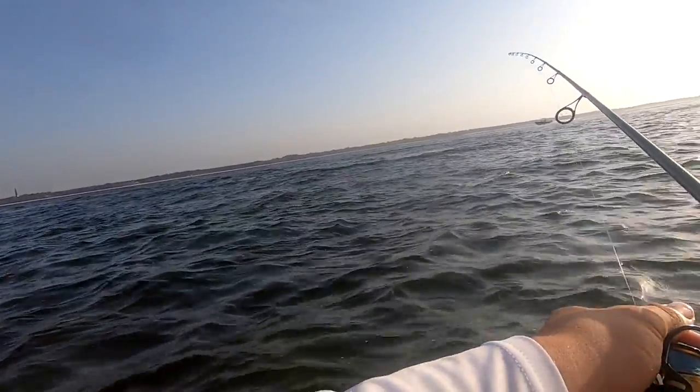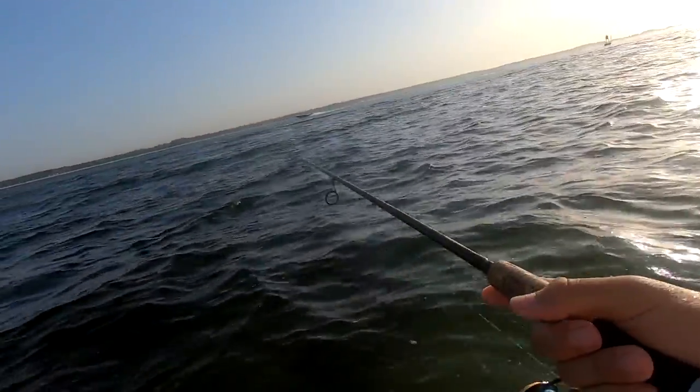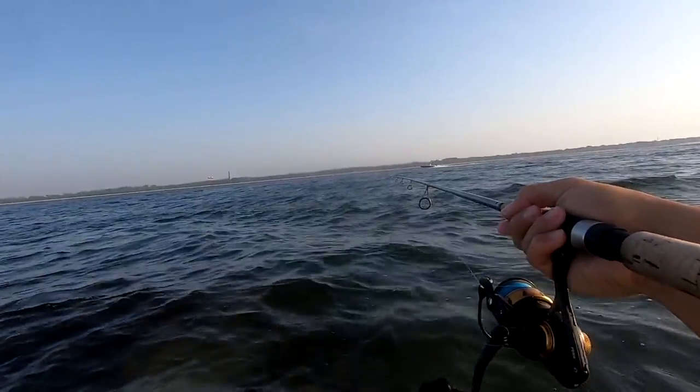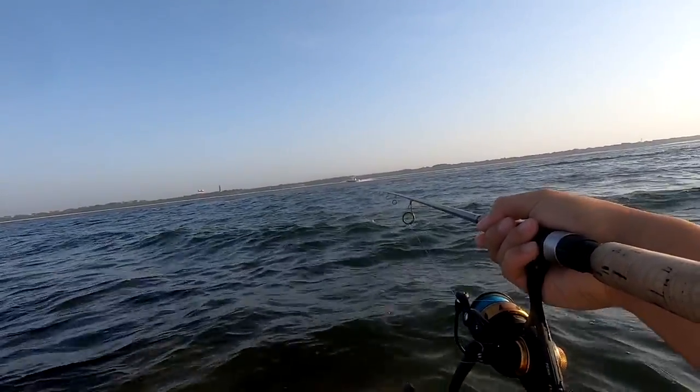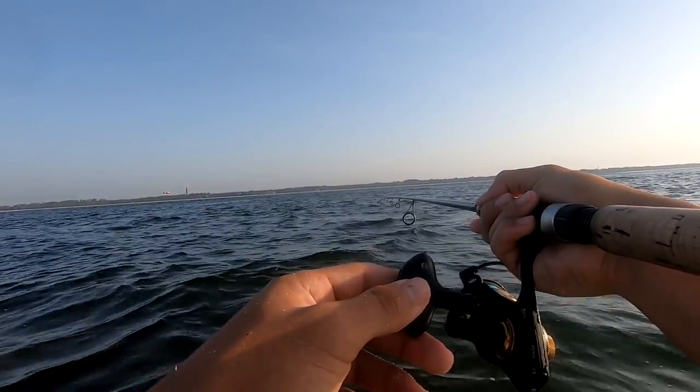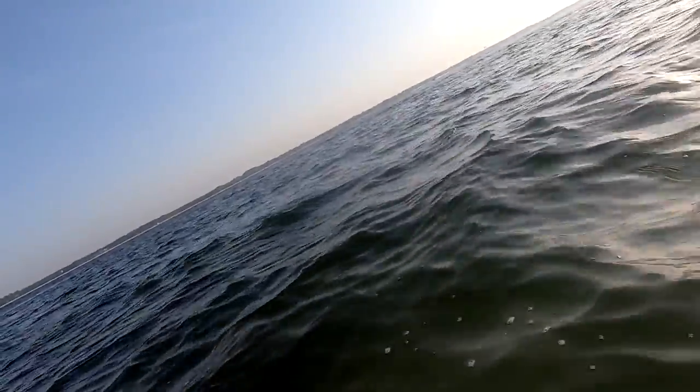My pinfish just got annihilated. So what I'm going to do is throw it back in that same general area, and hopefully they're there still. Oh. And wait, there he is. There he is. There he is. Oh yeah, that's a freaking good fish, dude. He just annihilated that pinfish.